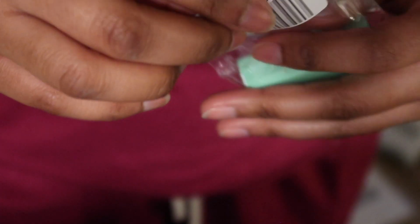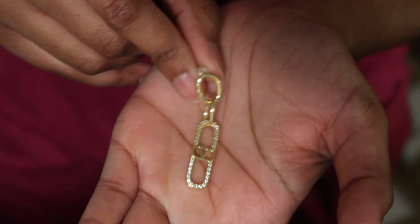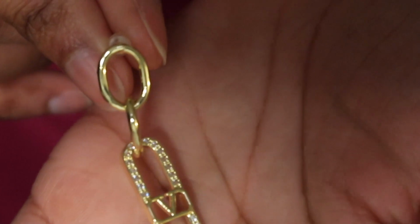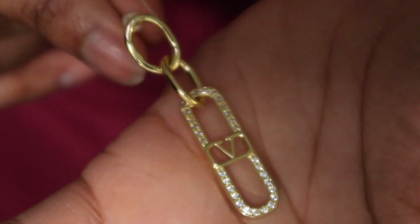The next one I got, and y'all getting an exclusive, okay? I'm showing you this before I even post the video. This is an exclusive. I got another set of earrings, and these are a dangle pair of earrings, as you can see. And this is a Valentino dangle dupe from Amazon. This is pretty, I like it. It has stones going around the front border, the Valentino logo in the center, and it's just a regular little long back. And then I have another package.